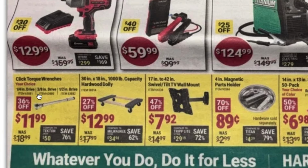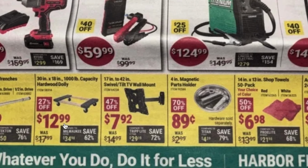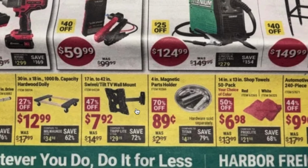Then we have some deals on the bottom here. A little click torque wrench, pretty good price right there for 12 bucks. Always great to have one of these little dollies. I don't know if that's a great price for the dolly, though. I feel like I've seen them lower than that. Swivel wall mount TV, I don't know. I mean, that's a great price for these. I've never used this one. But man, if yours is 17 inch to 24 inch, that's a great price.